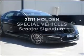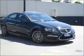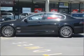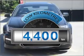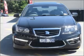In the market for a 2011 Holden Special Vehicles Senator? Travel the roads in style and comfort in this great vehicle. Get more for your money with a car that features dependability and low kilometres. A powerful engine will meet your need for speed.